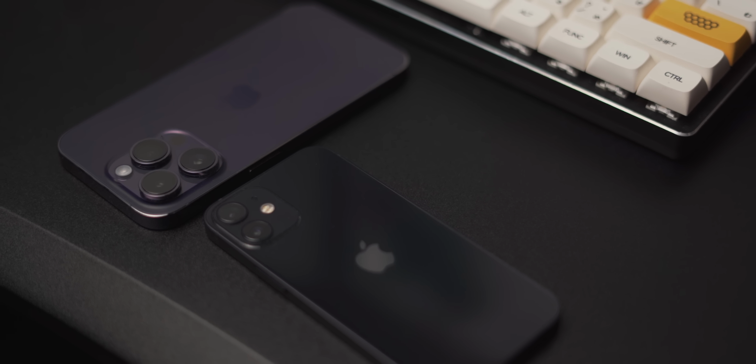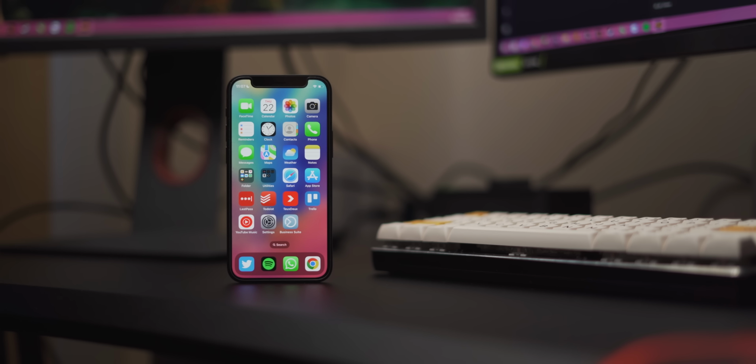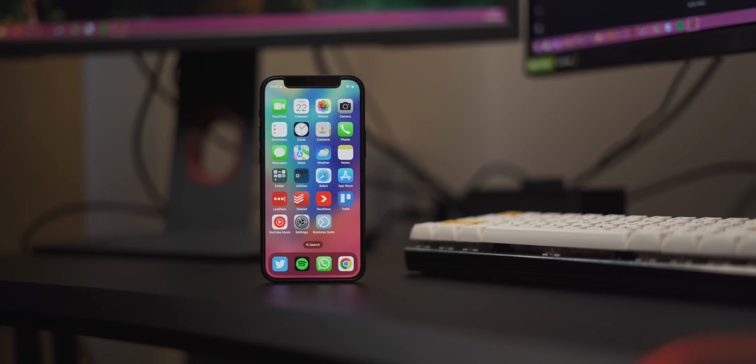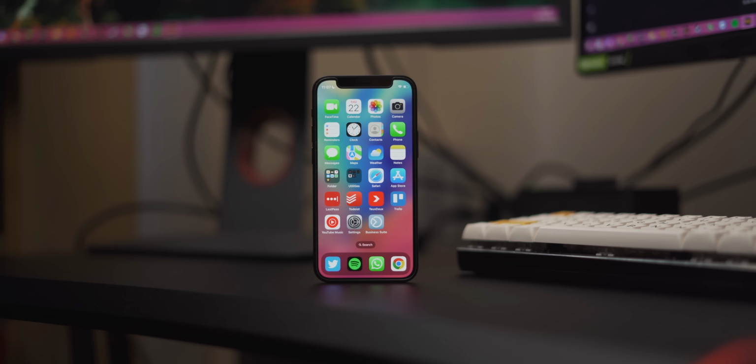Without further ado, these are my first impressions in a week of using the iPhone 14 Pro as my main phone. For some reference, I'm coming from an iPhone 12 mini. This is quite a big upgrade. However, I have been fortunate enough to use and review a lot of the later iPhones, so the iPhone 12 Pro Max and the iPhone 13 Pro. Actually, the 13 Pro was the reason I went for the 14 Pro because it was such a good smartphone.